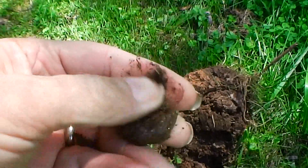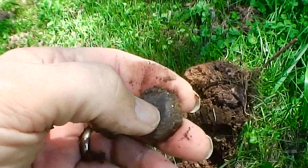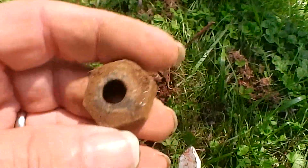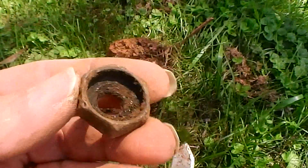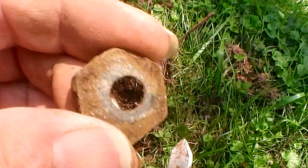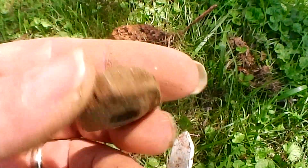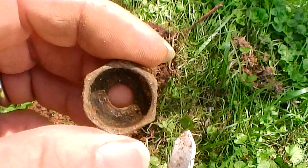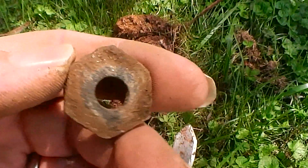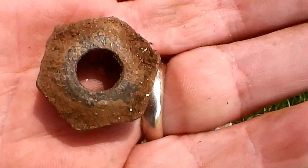It's something, some type of, maybe a cap. Let me see if I can get to it a little better. Well, there it is. Some type of a screw cap. It's got threads. But it wasn't a coin. But some of these signals you just can't beat. The detector can only tell you what it thinks it is. We'll go back and try again.